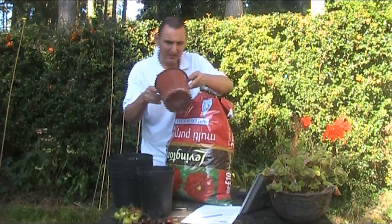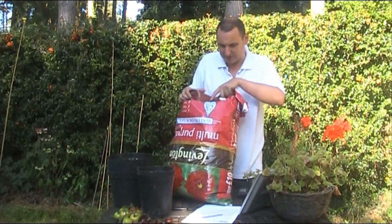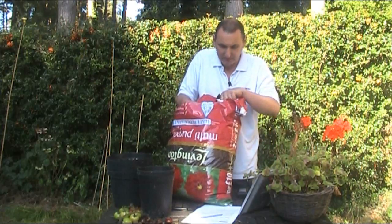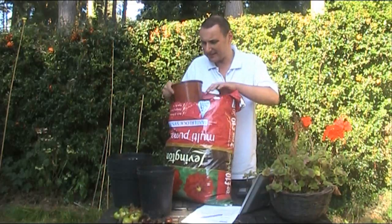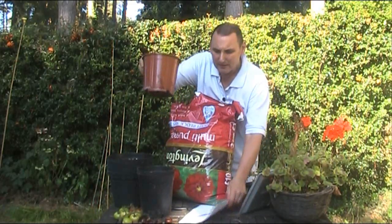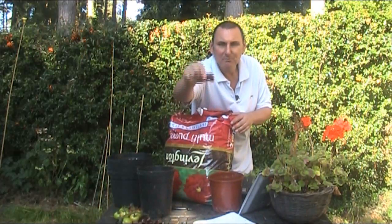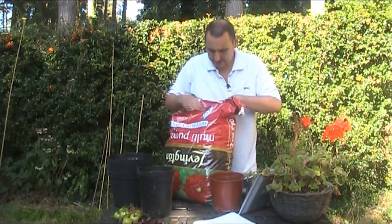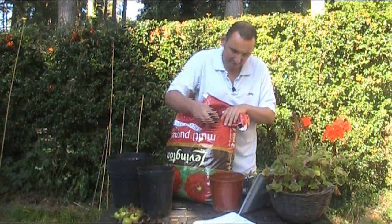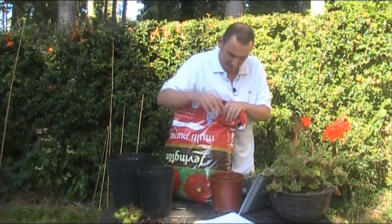All right, so we've got some smallish pots, but you don't want them too small because the roots are going to spread. And it's really, really simple to do this. Watch. How easy is this? Fill up your pot halfway full of earth. Put your horse chestnut in, white side up. And put a couple of inches of earth on top there.